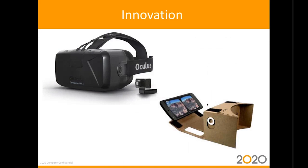And finally, visualization that goes a step further, giving the customer a more immersive experience with virtual reality using the Oculus Rift and the 2020 cardboard 3D glasses that were showcased at the Kitchen and Bath Industry Show this year in Vegas.